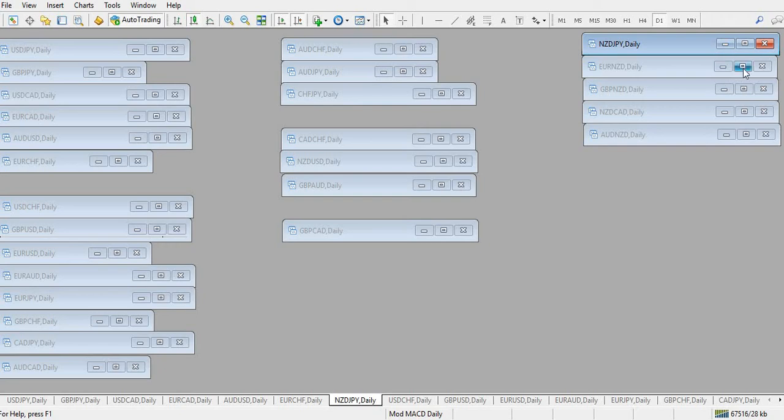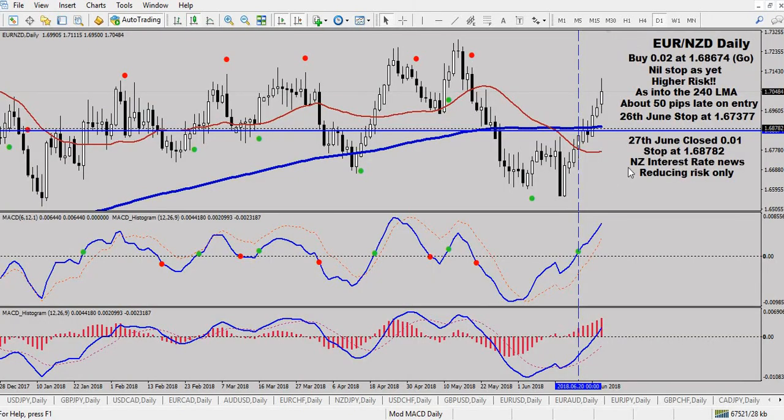What's next? Euro New Zealand. Again, I was in a buy here, and today I've closed half and placed my stop just above the point of entry, which is just below the 240 LMA. So my stop's at 168,782, just reducing risk there, getting myself in a no lose trade. That's the Euro NZ, that's a buy.